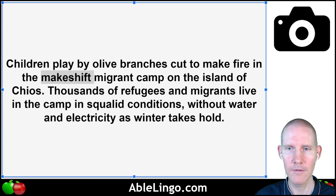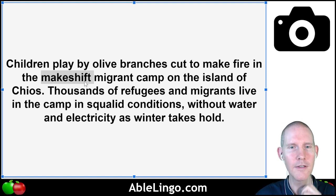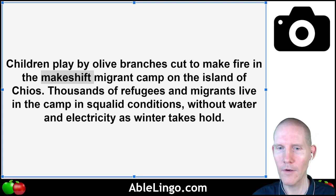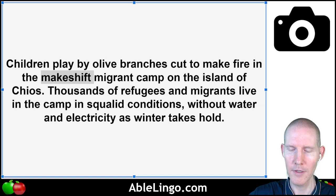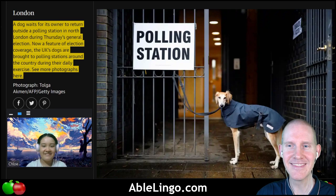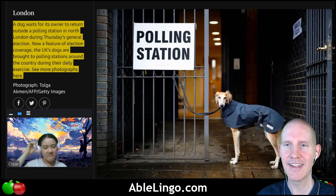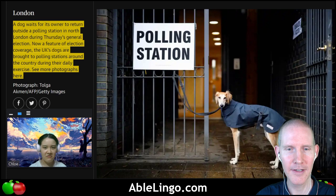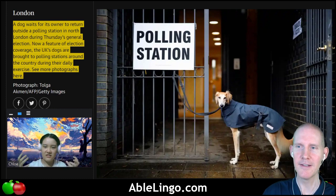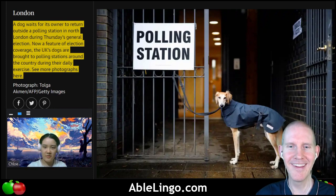Okay, so, right, here we go. Do you want to read what it says? I do not see any photo. I just see the other words. "Children play by olive branches cut to make fire in the makeshift migrant camp." Now I see it. It's kind of a weird photo. When I look at the dog, it seems kind of weird, because it seems like the head doesn't fit the body.